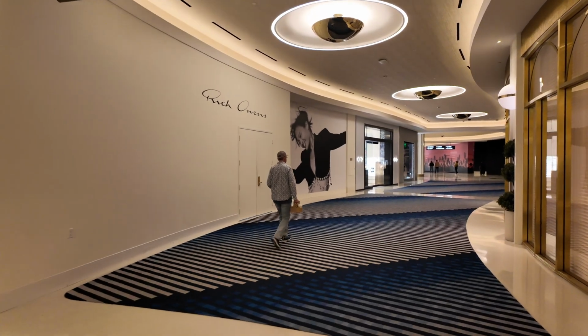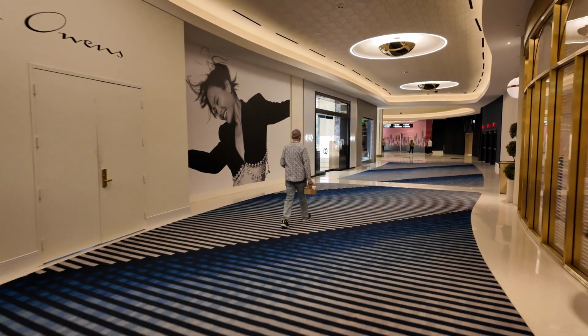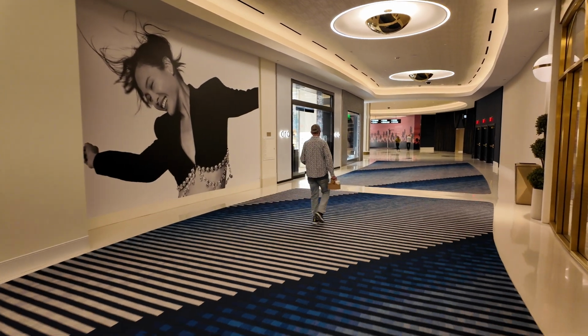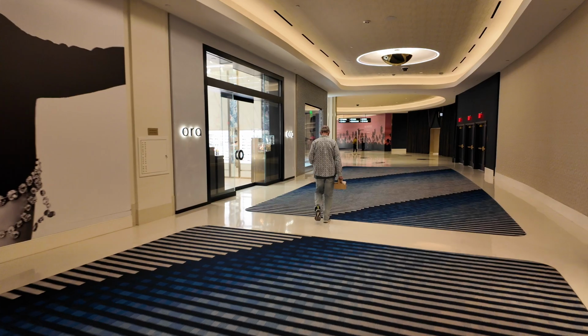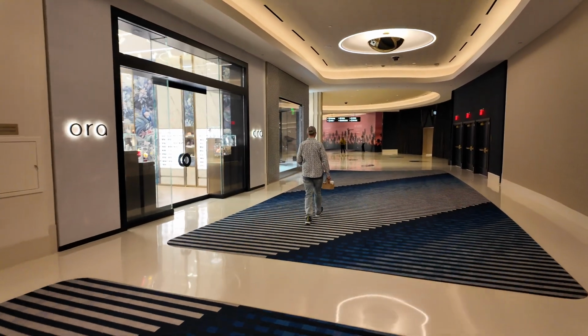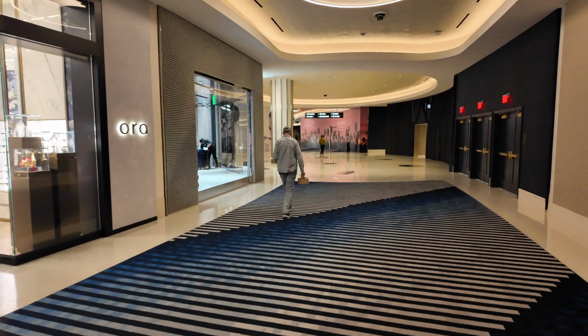Now back at the top of those escalators, we're going to head to the right and check out some of the shops and the food hall here at the Fontainebleau. A lot of these shops have not opened quite yet. There's a few restaurants that are opening as well. But this whole area felt pretty dead to me. I feel like there needed to be a little bit more action going on here.